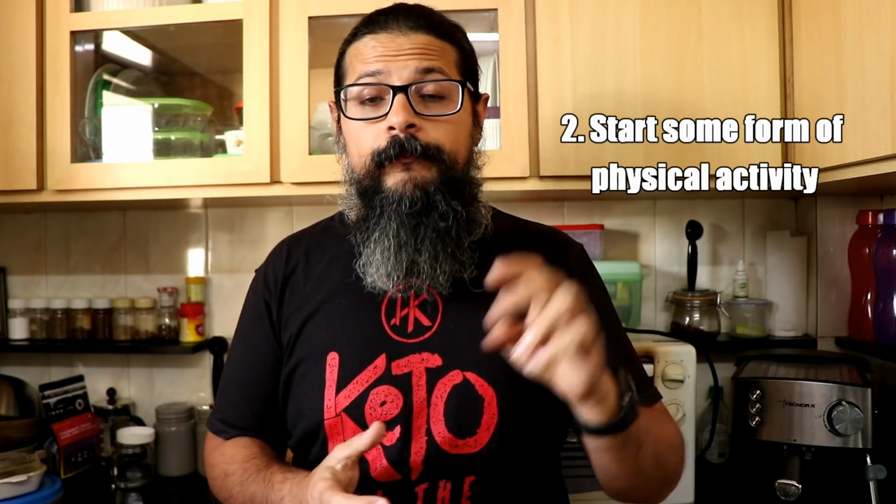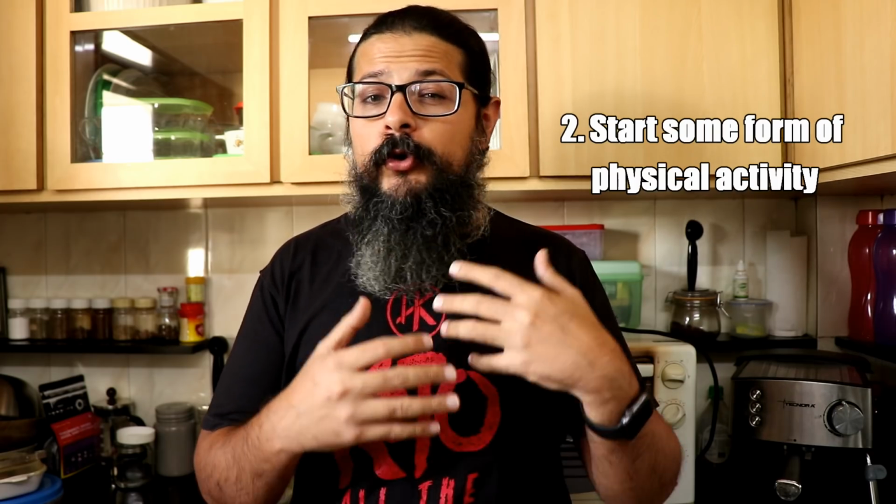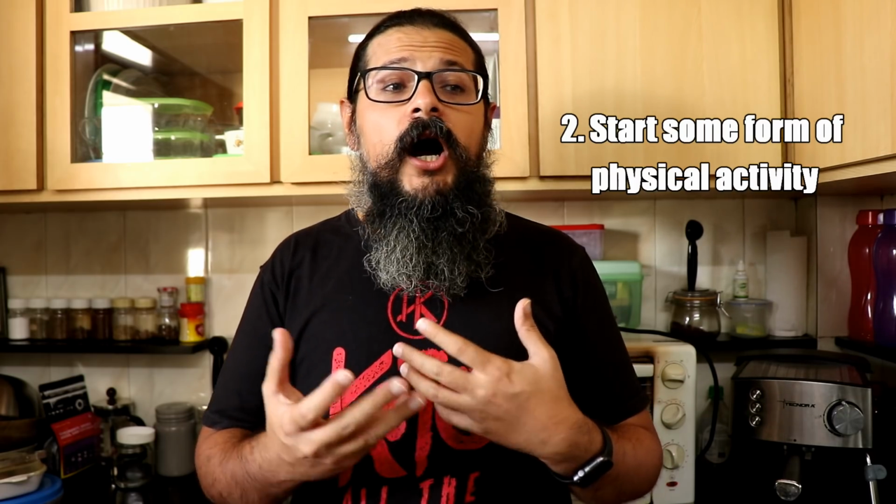Point number 2, please start exercising. Now I know a lot of you don't like exercising, many of you are perhaps unable to exercise for whatever reason, but I want to encourage you all to start moving. And it doesn't matter whether you want to go to the gym, whether you just want to go for a walk or cycle, or even just dance. Even if you put on your favorite music and dance for an hour, just get some physical activity going. Start getting used to the idea of exercising regularly.